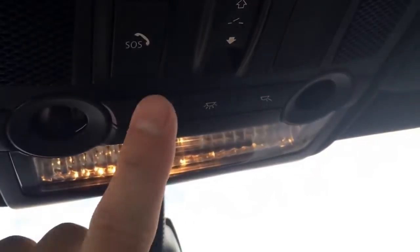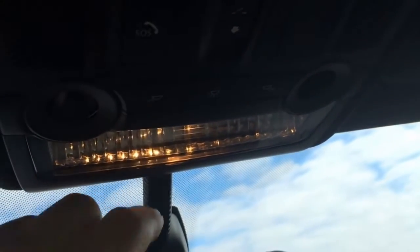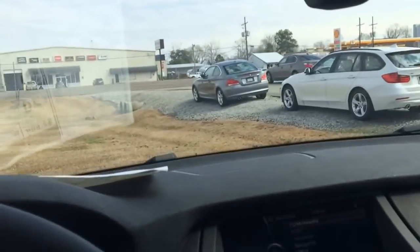BMW emergency road assistance, your light control, universal garage door opener, sun visor mirror with a card holder.